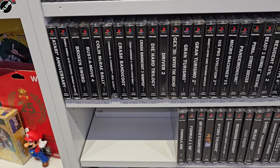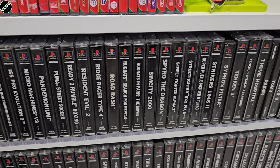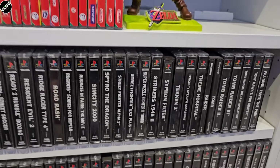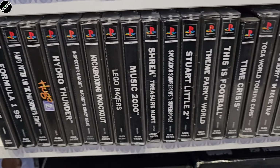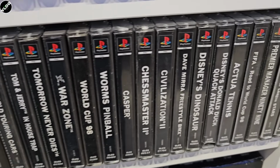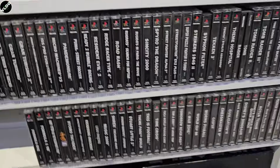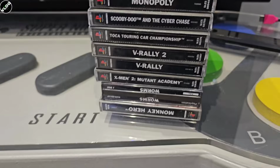I'm heading to Derby. There's a couple of reasons why. Let me flip the camera around, I'll tell you why. If you saw Wednesday's video, you will know that I have recently traded in a few of my PlayStation 1 games. I returned a £90 voucher, which left me with quite a surplus of games. These games here are going to my friend Kev, who doesn't have them in his vast collection, so I'm going to be giving him them very soon. And that has left me with this pile.